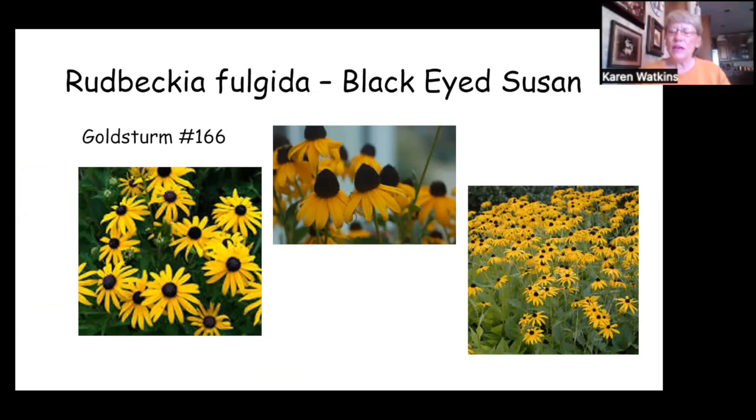a herbaceous perennial from the aster family, again, gets about 2 or 3 feet tall and about 2 feet wide. The large daisy-like flowers last from June until September, so it's a long blooming period. The flowers can be 2.5 inches across.